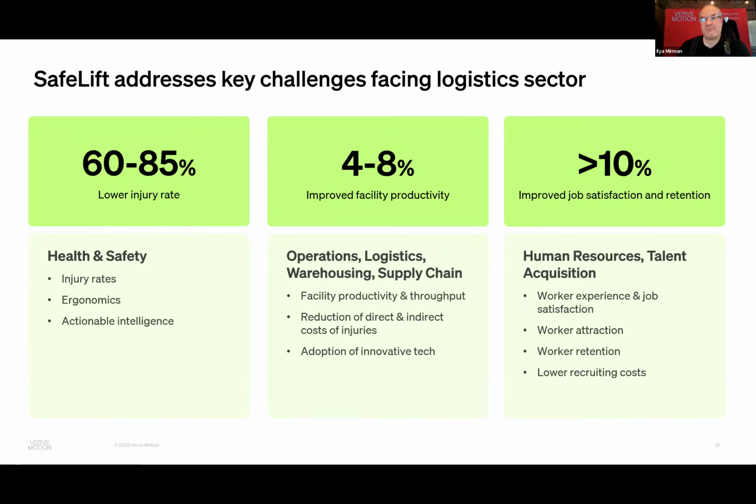So the key metrics, the summary of the three buckets of benefits: customers are seeing significantly lower injury rates. To some extent, that injury rate depends on what's being lifted, what the facility is like, what the environment is, how frequent the lifting is. But what we've seen pretty consistently across a number of studies is over half the injuries are eliminated. Sometimes it's 60%. In some particularly challenging environments, it's as high as 85%, or let's say 6 out of 7 injuries prevented. The rate drops significantly. So one key benefit is injury reduction.